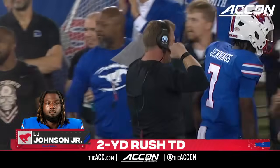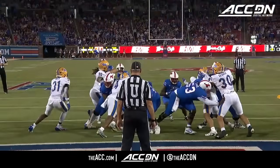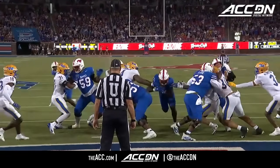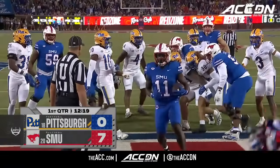L.J. Johnson, number 11, he's the power back. He's the change of pace to Brashard Smith. SMU does, and then puts the ball on the ground. Imposes their will on Pitt. Fast start for the Mustangs here in Dallas.